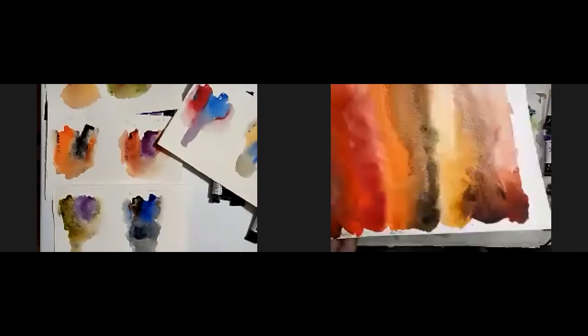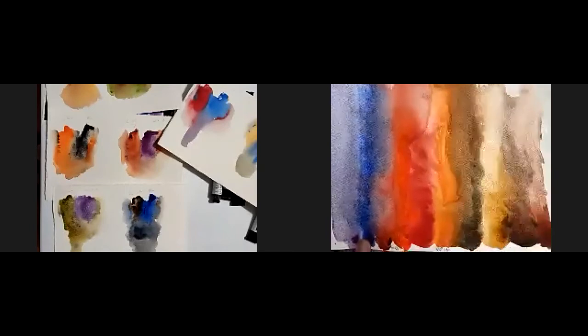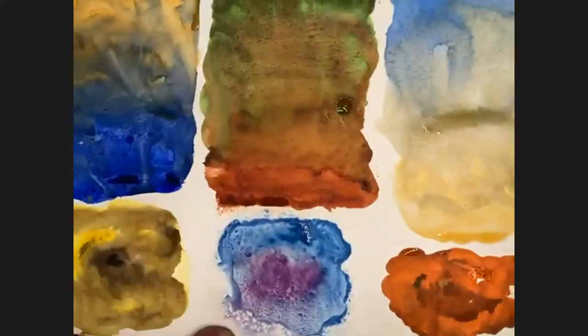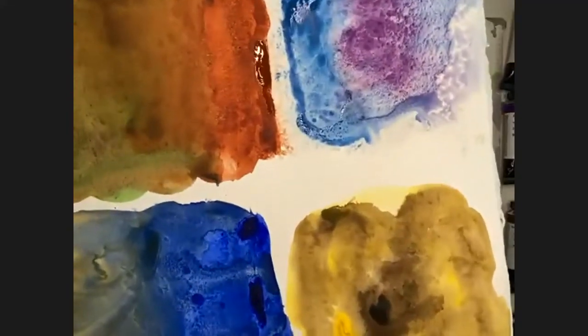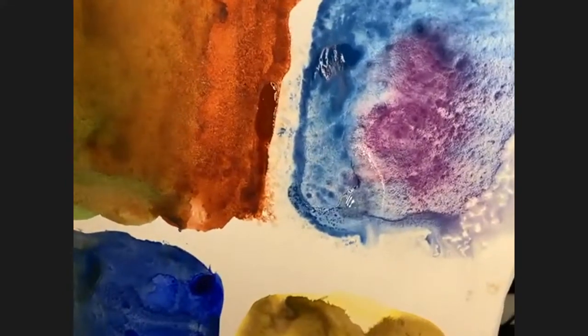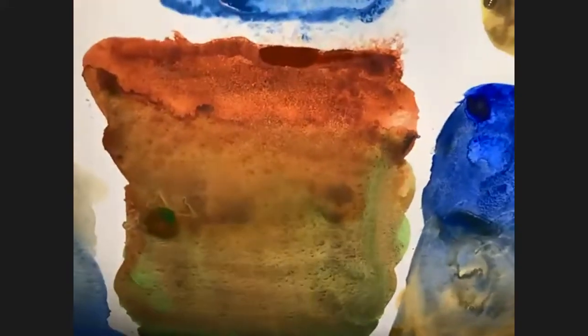All right. Oh, that's really nice, Gabriel. Beautiful, Gabriel. Look at those brush strokes. I like, oh, this is nice. The green one. Oh, wow. That blue is really blue. So beautiful. I think I'm going to play more with these oxides. This is beautiful, really. I love these two mixes.